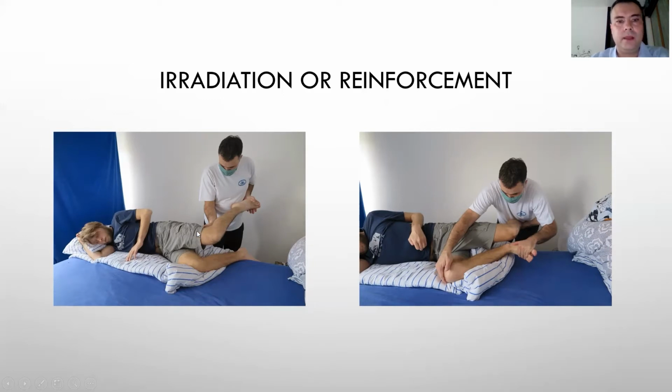I started with the irradiation procedure, to irradiate from the good side into the weak leg and facilitate the dorsiflexors and the whole chain of flexion, abduction, internal rotation. And you can see here the same, but using a direct approach, and he's now reinforcing this pattern of flexion, abduction, internal rotation while pushing into me. The goal here is dorsiflexion, tibialis anterior primarily.